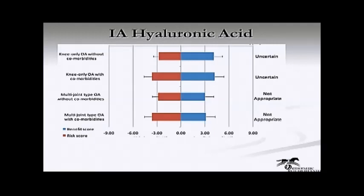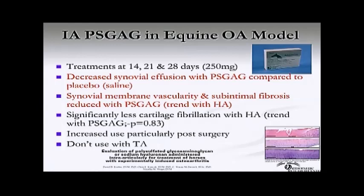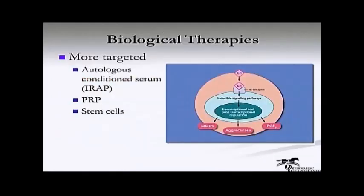On the other hand, with hyaluronic acid, which has been a more recent treatment for osteoarthritis in humans, you can see that they were uncertain for 2 categories of OA, knee OA, in both categories, whether they had comorbidities or not, and there were more negatives with it. I was talking to someone who was on that panel just recently, and the drug companies are already upset with them, particularly the ones making hyaluronan products. But just to make the point that we have other options, we've got to be realistic as to their value compared to corticosteroids.